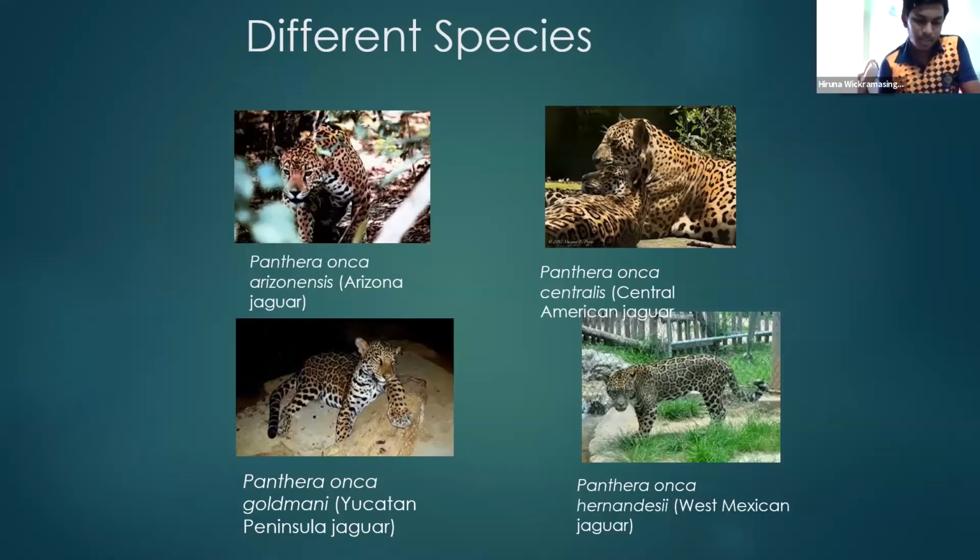Our next species is the Central American jaguar. The Central American jaguar is a jaguar population in Central America. A number of subspecies of jaguar have been proposed for Central America, and they weigh up to 91 kilograms and have a length of about 2.7 meters.